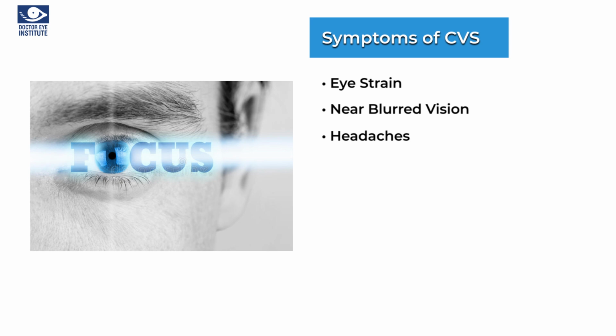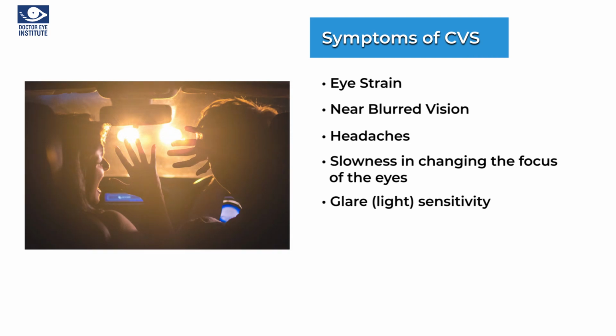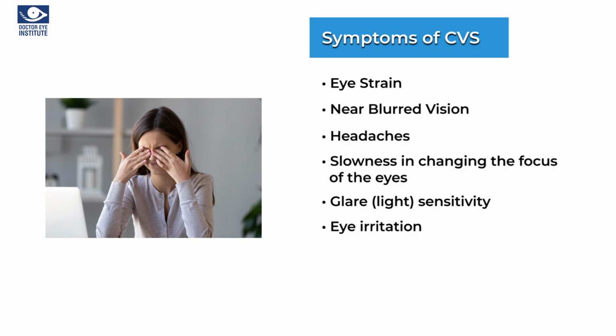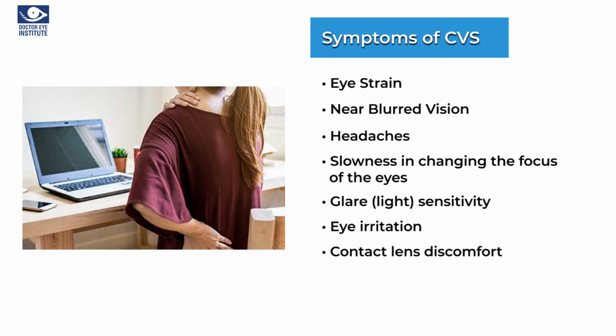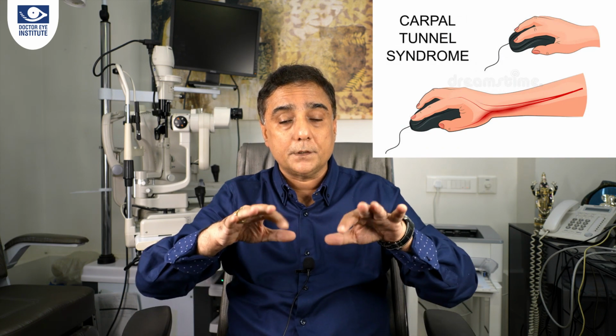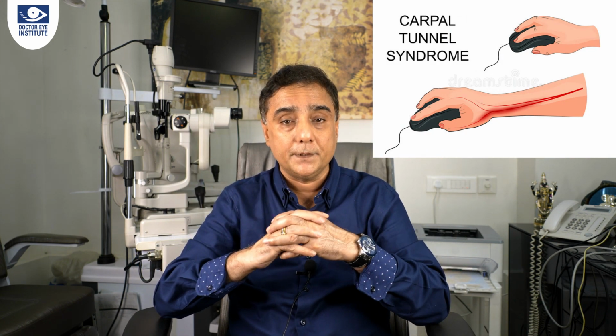The other symptoms that we commonly find is slowness in changing the focus of the eye. When you're distance focusing and you suddenly want to look at a near object, you find it difficult to focus. Other symptoms are glare and sensitivity to light, and eye irritation that may cause burning, dryness and redness. If you're wearing contact lenses and you're staring at a screen and not blinking enough, it can lead to contact lens discomfort. And of course, the other side effects of using a computer for many hours are neck and shoulder pain, which can ultimately lead to back pain. Some of you may even develop carpal tunnel syndrome because you're typing in a particular fixed position for hours together per day. So these are some of the symptoms of CVS.